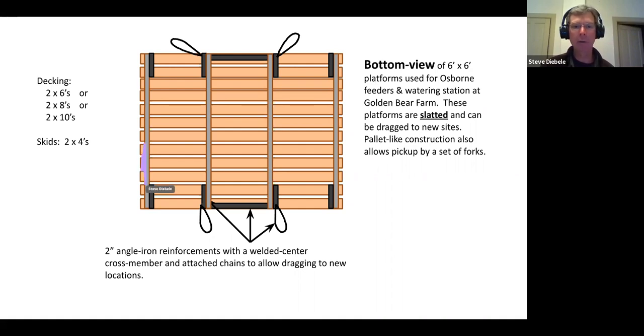So we have 2x4 runners, 1, 2, 3, 4. And then we've got 2x materials going across, spanning. And you can see that we have got gaps in here. We're basically creating a slat design. And the goal is so that whatever is sitting on top there will not hold water when it gets a little dirty with some mud or other things that, believe it or not, our pigs get dirty and they start rooting things once in a while.